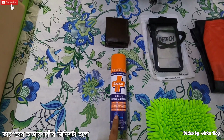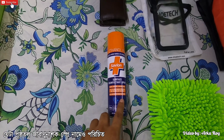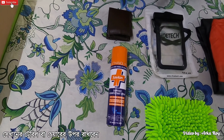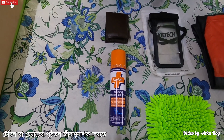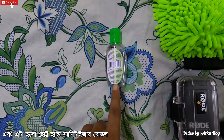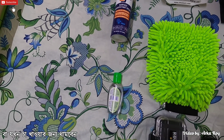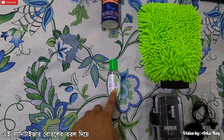After that, sanitizer spray. This is also known as surface disinfectant spray, because sometimes when you are going to some resort and you are putting your luggage on a table or chair, you can simply use this spray to disinfect the surface and then put your luggage. And a handy hand sanitizer liquid. On your trip, whenever you need to drink water or take a break for tea, just sanitize your hands with this hand sanitizer liquid.